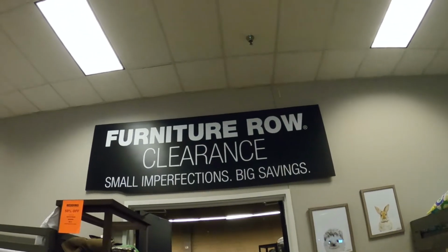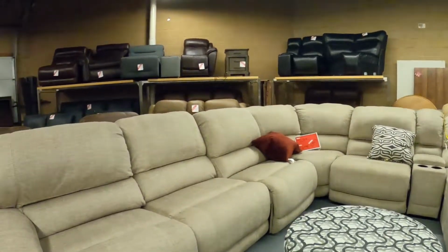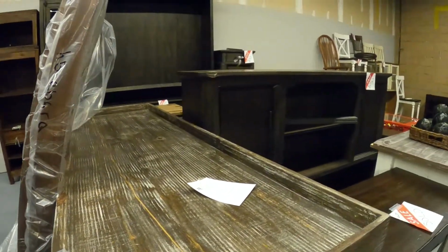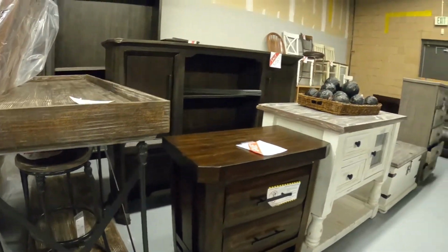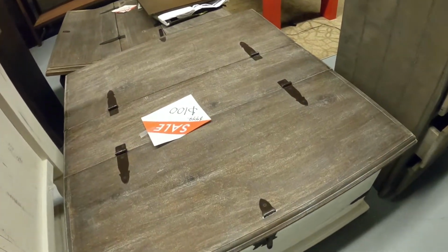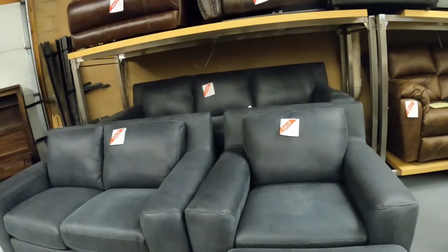Furniture Row, clearance, small imperfections, big savings. Let's check this out. $299, that's a really good price for this, and I don't know what the imperfection is, but that's a little bar with stools, and if I had a place in my home for it, I would consider it. Some of these things were sold, but this $100 for that little table there wasn't bad at all. Again, I don't know what the imperfections are.